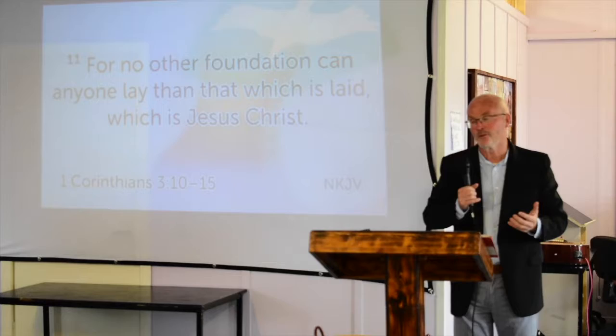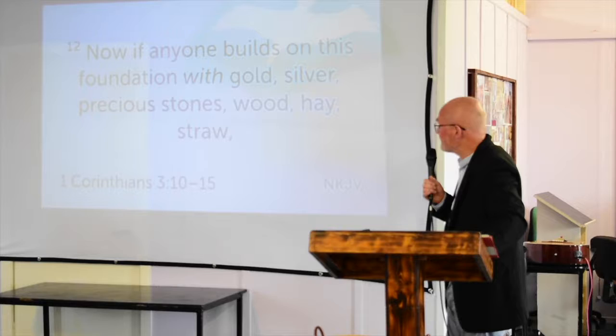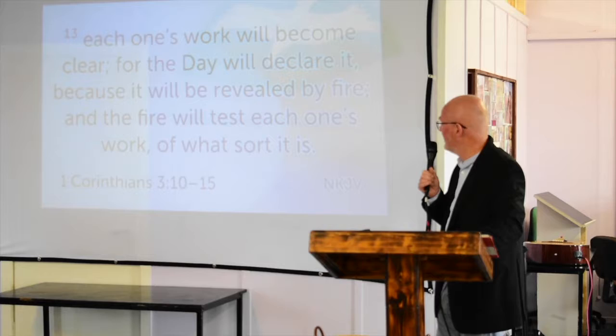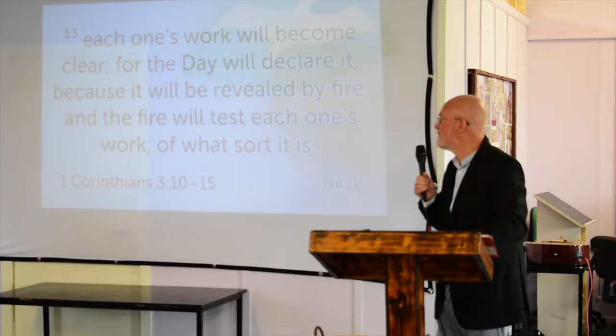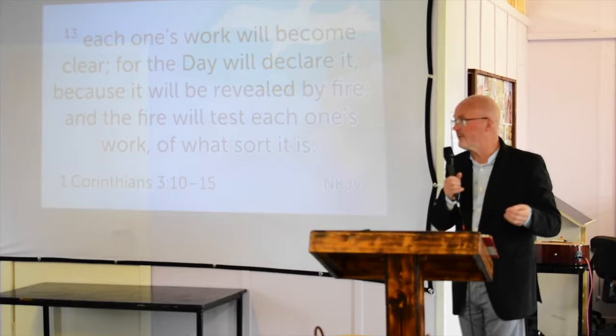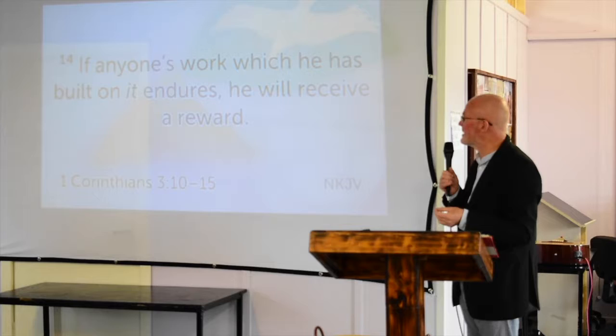Now, if anyone builds on this foundation with gold, silver, precious stones, they're pretty expensive things, wood, hay, or straw, which are pretty common, each one's work will become clear, for the Day will declare it. And that's alluding to the Day of the Lord, because it's a capital D. Because it will be revealed by fire. Remember, the present heavens, the present earth, reserved for judgment by fire. And the fire will test each one's work of what sort it is. If anyone's work which he has built endures, he will receive a reward.